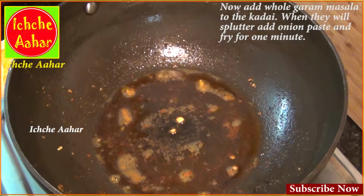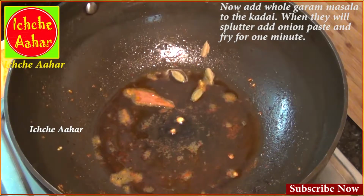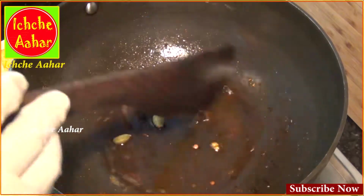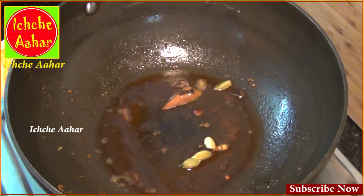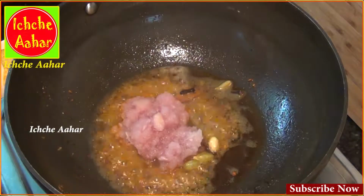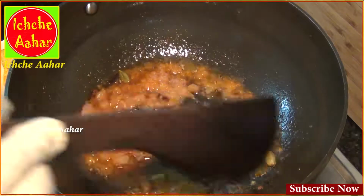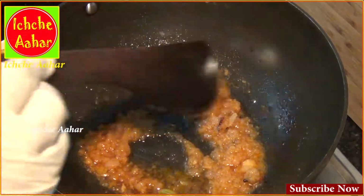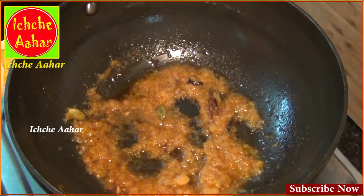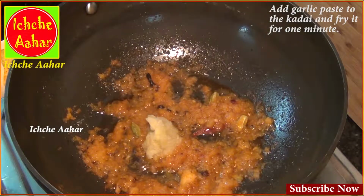Add whole garam masala to the karai. When they splutter, add onion paste and fry for 1 minute. Add garlic paste to the karai and fry it for 1 minute.